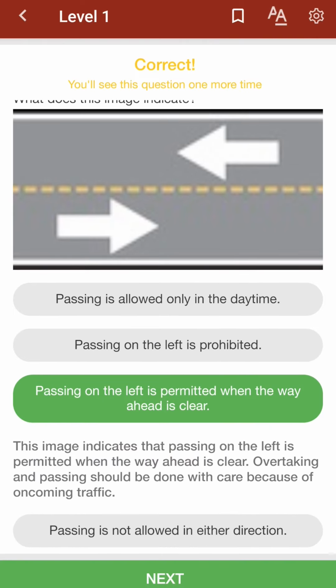Explanation. This image indicates that passing on the left is permitted when the way ahead is clear. Overtaking and passing should be done with care because of oncoming traffic.